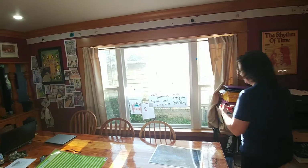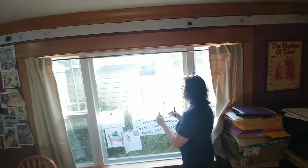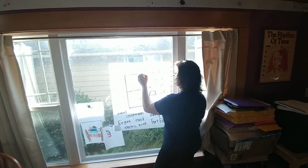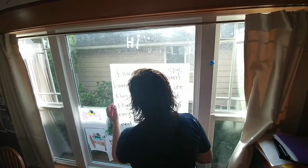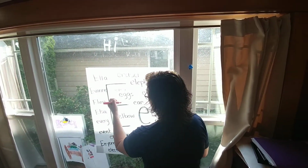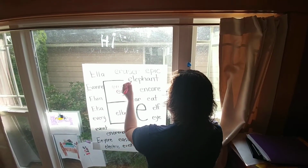Let's go over here and read our chart. It's kind of bright, but we're going to read our chart. Here's our E chart. Did you think of any other E words? I didn't. Let's do E, Ella, eh. Eraser. E, eraser, E. There's two E's in there. Epic. E, epic, eh. So you have to decide, is it an S sound or an E sound? Yvonne. E, Yvonne, E. Also has an E at the end. Email. E, email, E. Elephant. E, elephant, eh.